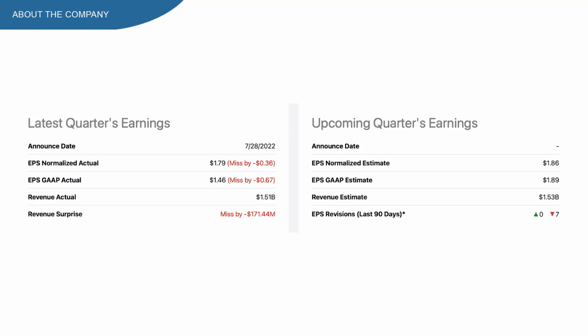T. Rowe stock missed earnings big time on the 28th of July. EPS was missed by 35 cents and GAAP EPS was missed by 67 cents. Revenue was missed by 171 million, so this is something to keep your eye on.